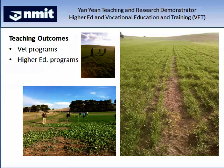We hope that as students you will learn a range of skills from the teaching outcomes of our Yean teaching and research demonstrator. These will include the demonstration of sustainable management practices in the field of agronomy. We are able to demonstrate how a collection of varieties and cultivars responds to our soils, our climates, in the field environment. We are able to demonstrate practical skills such as chemical management, disease and pest management, fertigation practices.